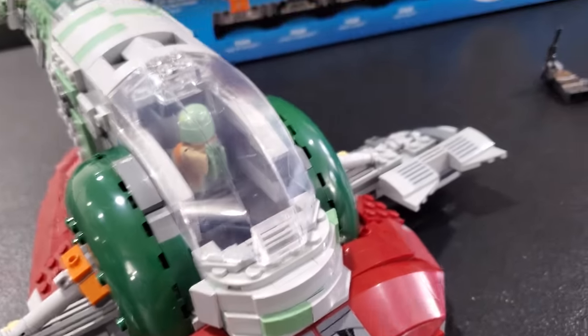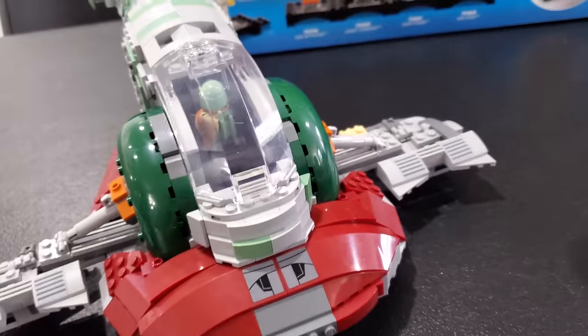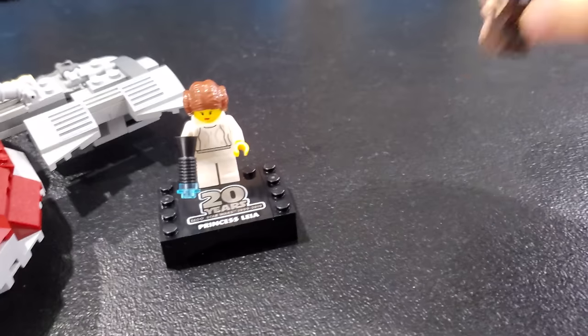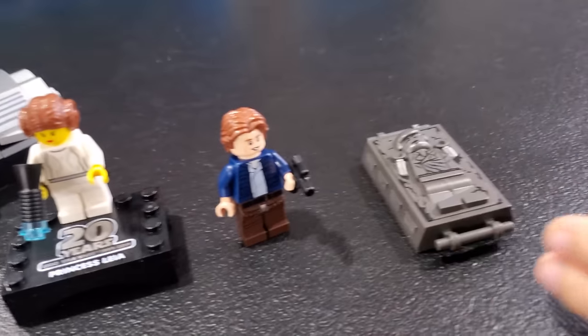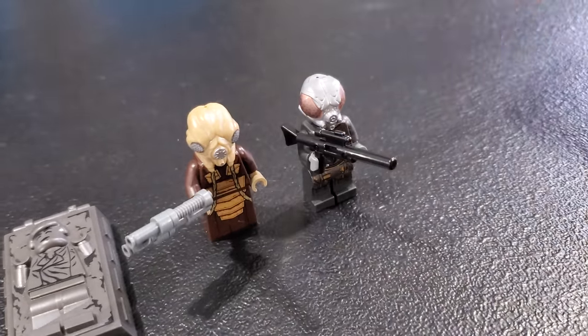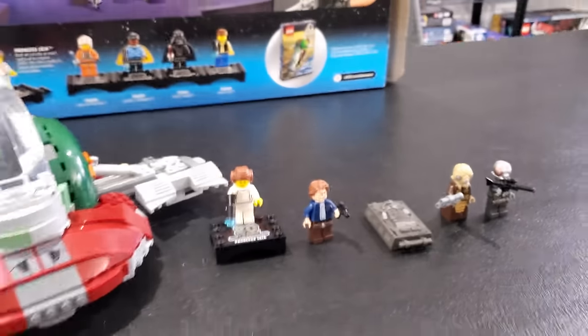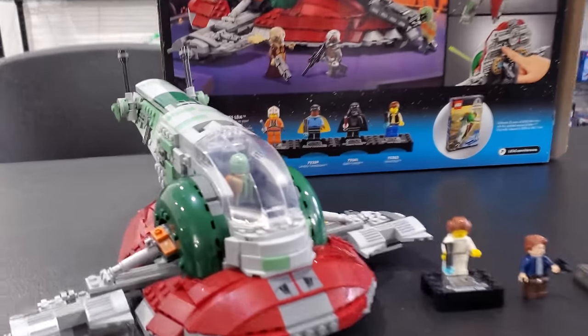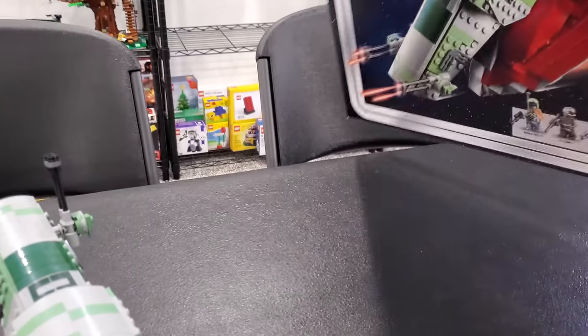Broke the glass, apparently. Now that we got the Slave One displayed the way it's supposed to be, I guess we'll bring other guys in here so we can get an official look at this. We've got Princess Leia, Han Solo, Han in Carbonite, Alien Dude from movie number 1, Alien Dude from movie number 2, and there it is. $120 later. What do you guys think? Was it worth it? You think so?